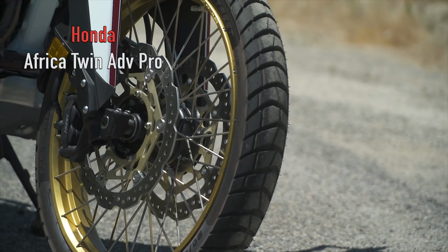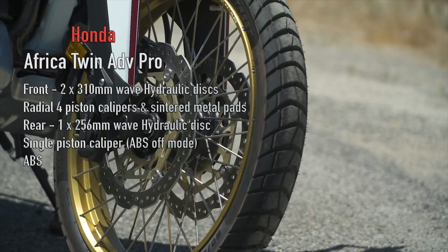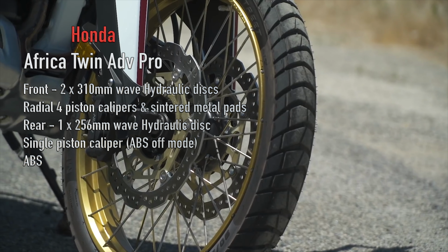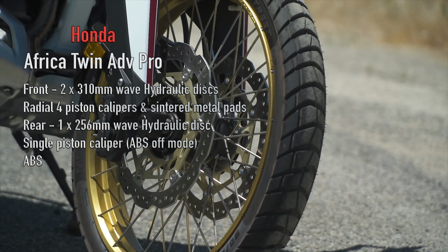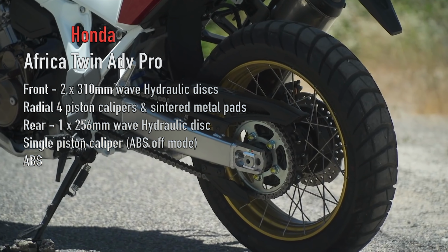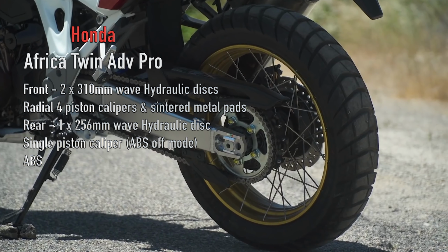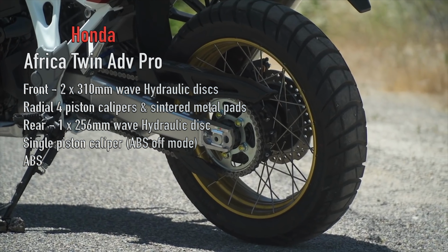The brakes up front on the Honda are 310mm dual wave floating hydraulic discs with aluminium hub and radial fit 4-piston calipers with sintered metal pads with ABS, and at the rear a 256mm hydraulic disc with single piston caliper and sintered metal pads as well. These are 2-channel with rear ABS off mode.